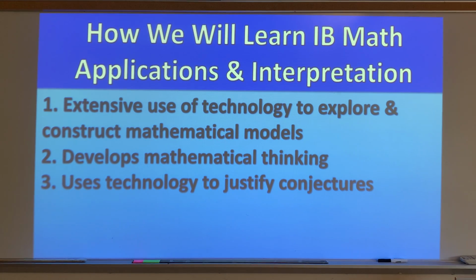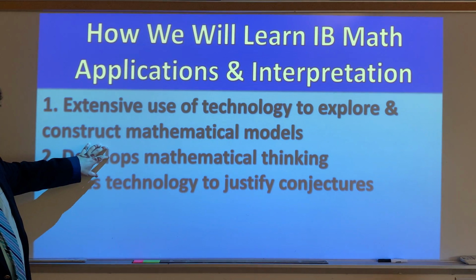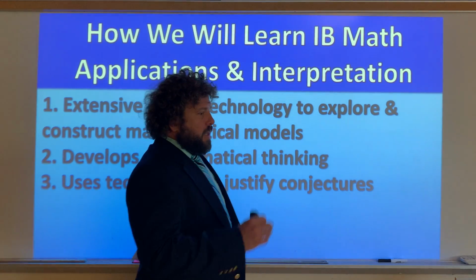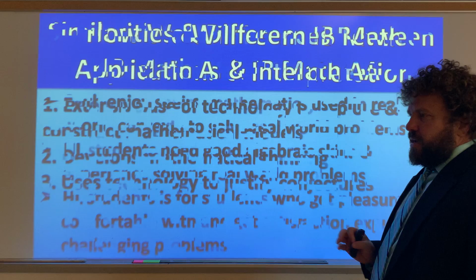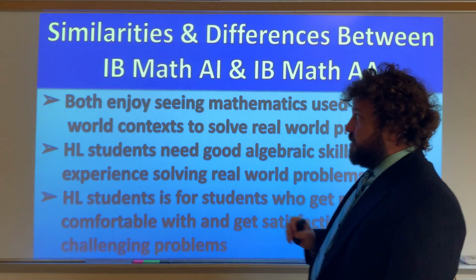How we're going to learn it? A bunch of use of technology. We're going to explore and construct some mathematical models. We're going to develop mathematical thinking. We're going to retrain the brain on how to think mathematically and use some technology to justify conjectures, okay? The program that's given to us in the book has a bunch of great activities that we can use, and it has a bunch of great apps that will help justify all the math you're doing.